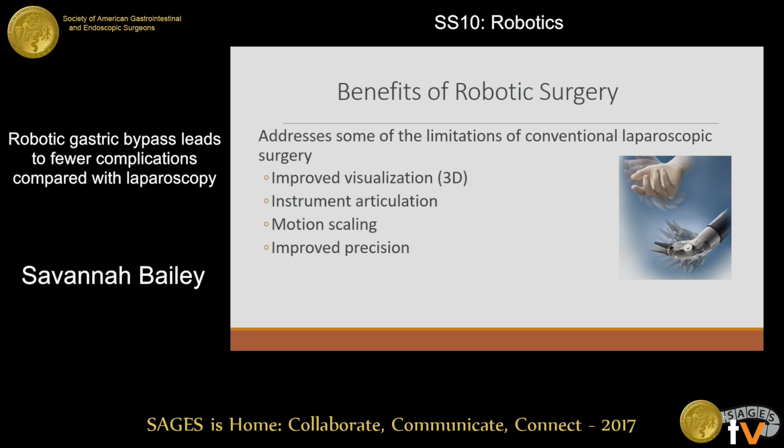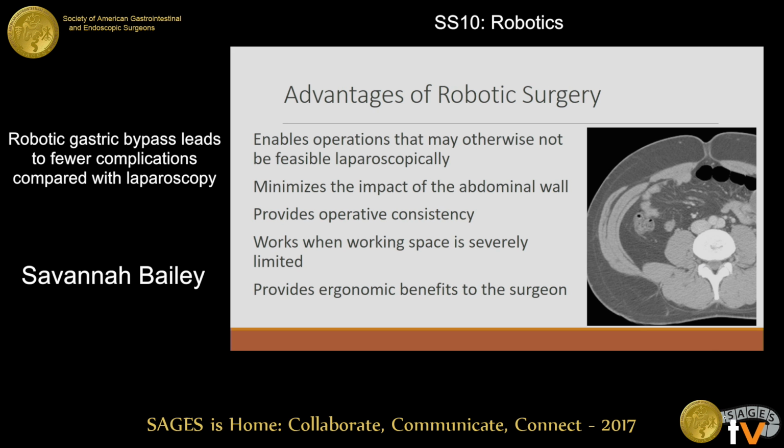So, benefits of robotic surgery. It addresses a lot of these limitations of the laparoscopic technique. It's been shown to provide improved visualization and precision. It helps with instrument articulation and motion scaling. And it's also been shown to help more difficult cases that require suturing, such as the Roux-en-Y gastric bypass.